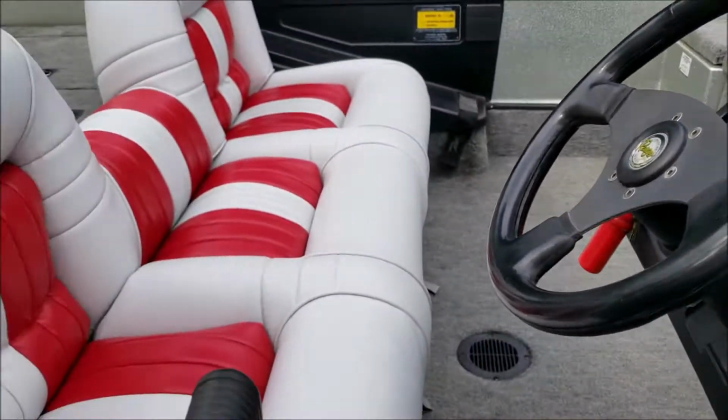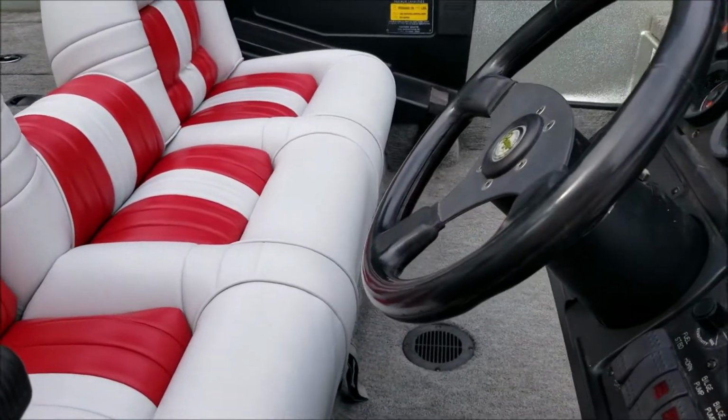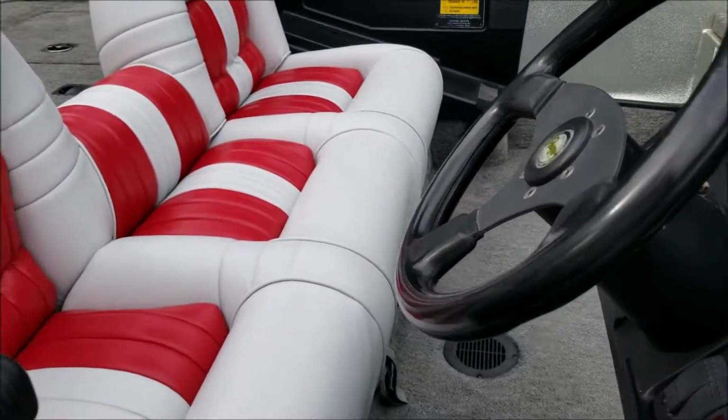It's got a twin fuel tank. Each side is 18 gallons and it's located under the seats. And you can switch from tank to tank.